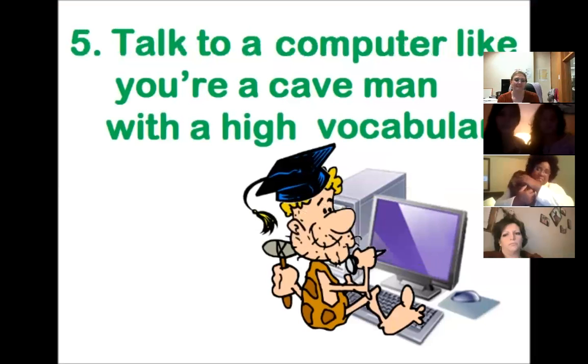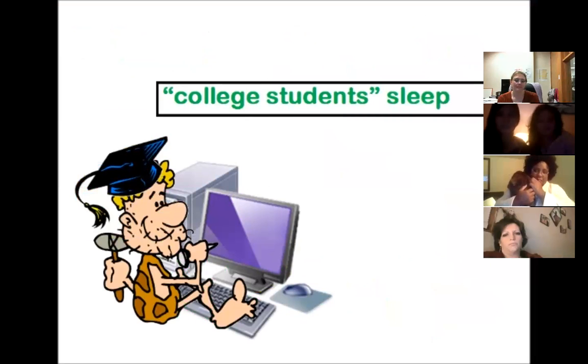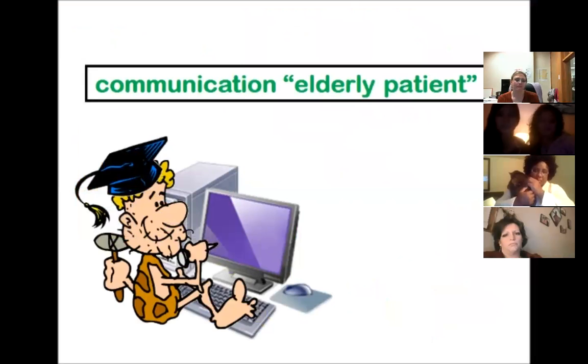Let's put it all together. Let's say your research question is, why don't college students get enough sleep? You may say to the search engine, college students, sleep. If your research question is, what do I need to know about talking to older patients? You may type in the search box, communication and elderly patients.